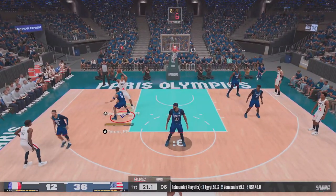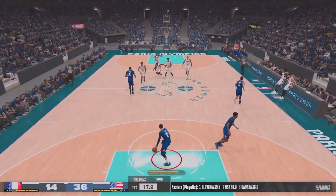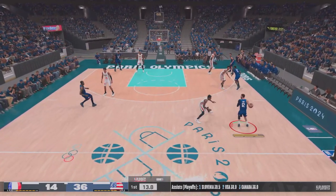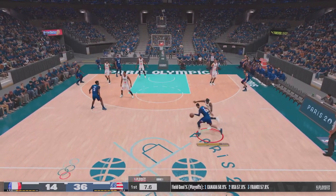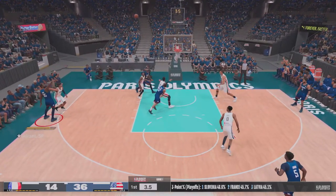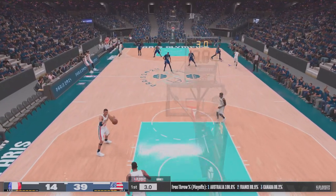Pass to Wembanyama. 5 to shoot. Chalk up 2 there. He's got 9. Efficient performance from him. Not the case for everyone else on his team. And here is Curry. He's got 6. Out to KD. And a great assist by Curry as that one goes in. Curry's got assist number 5 here tonight.